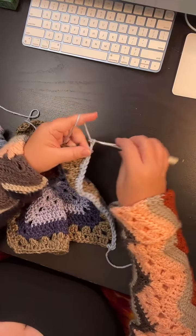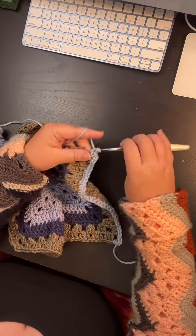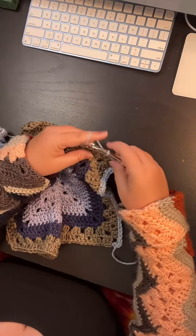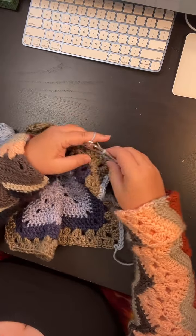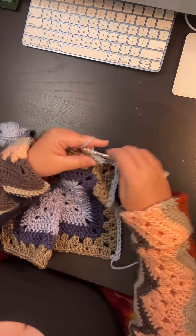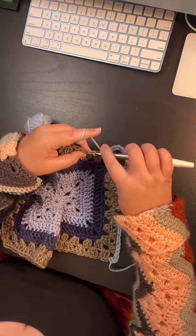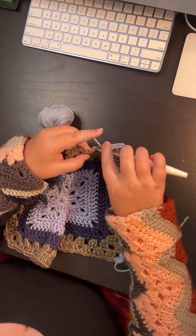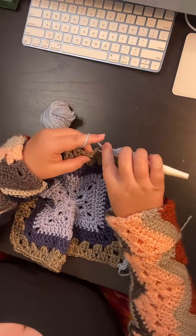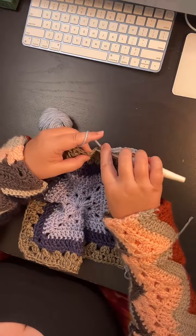Single crochet, chain 2, single crochet in the corner, and then single crochet in each stitch across. So remember I said when you come back around to round 4 the second time, you're going to look at the numbers in parentheses to see how many you should have. We're on the first repeat of this, so it's the first number inside the brackets, and it's 27. So 27 single crochet on each side.